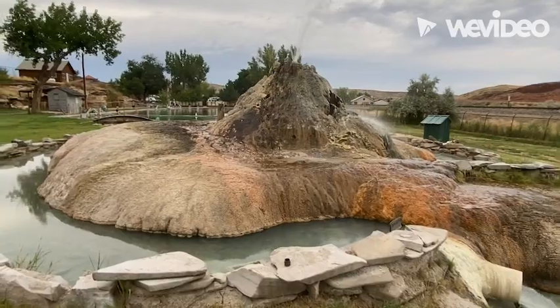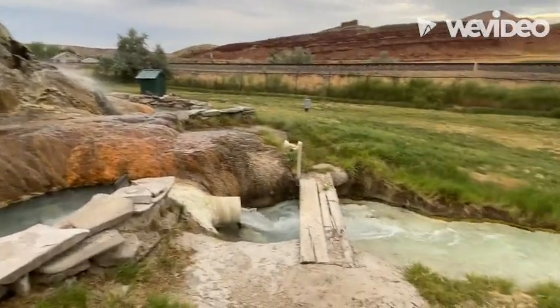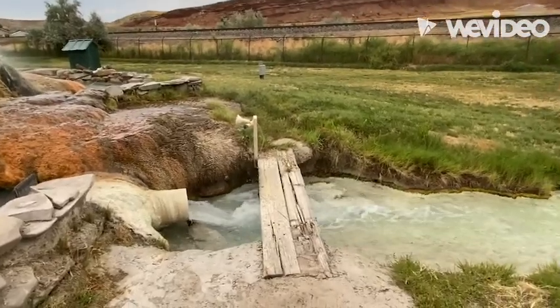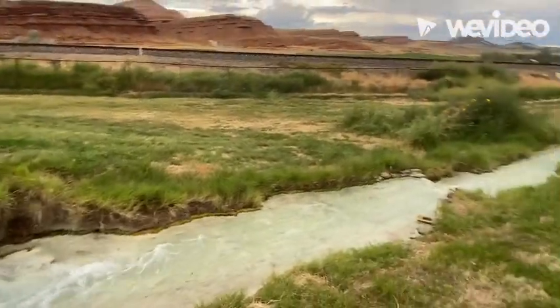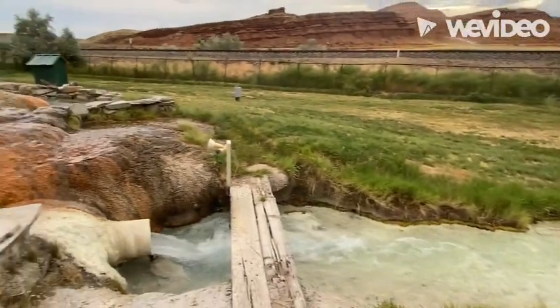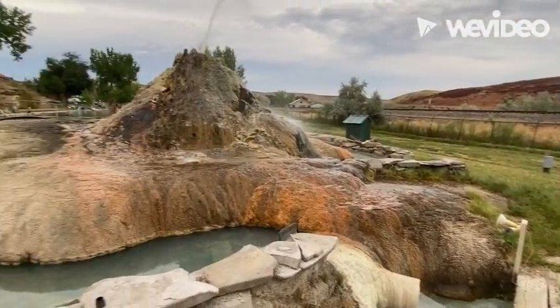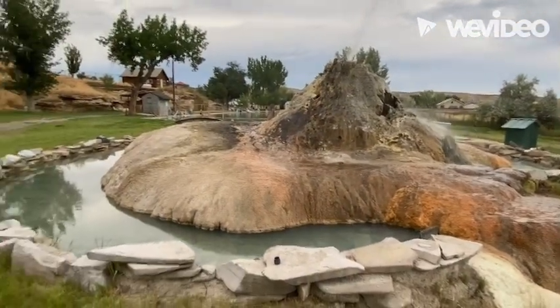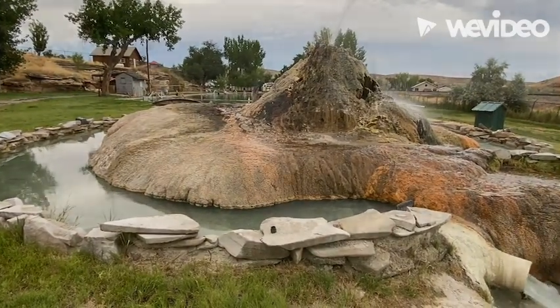Kind of feels like I'm in Yellowstone. It smells like it too. I just came around the back and saw where they're draining off tons of this hot water. Look at that. So neat. And that color is just algae mats. If you're coming to this area, I'd stay here.